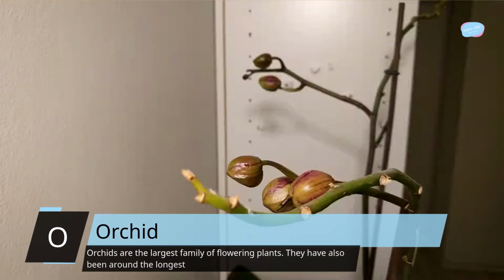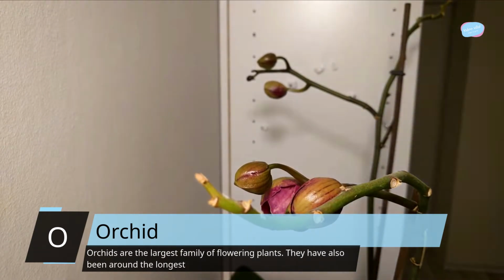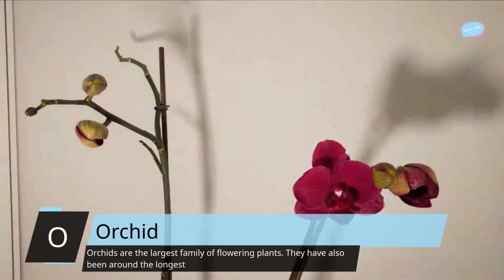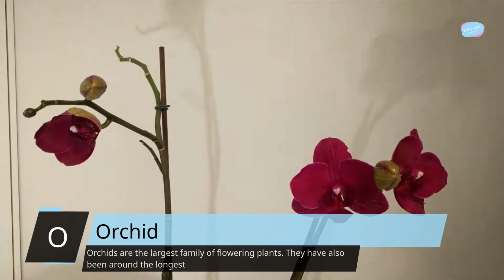O for orchid. Fact: orchids are the largest family of flowering plants. They have also been around the longest as they are one of the oldest flowers in existence, found all over the world.